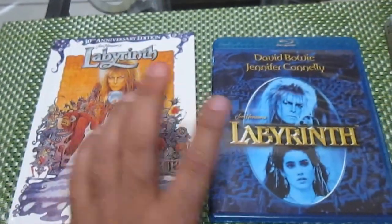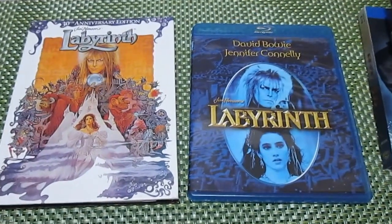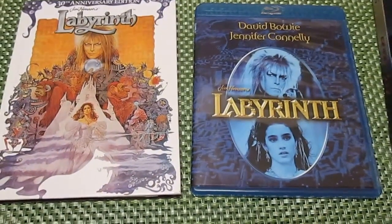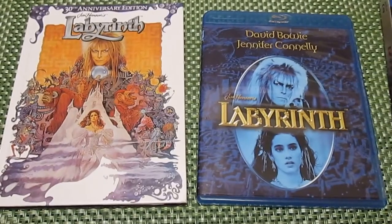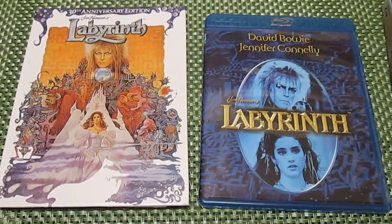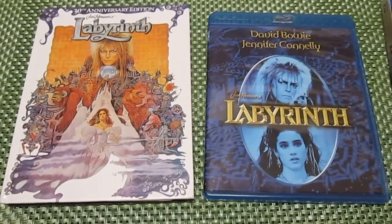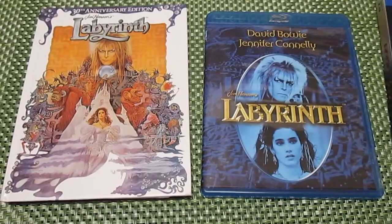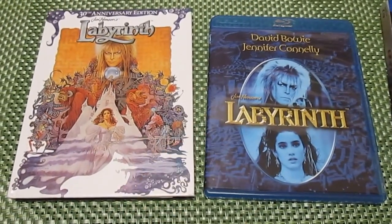And the special features that were ported over from the previous release. In fact, I have this one also on DVD, and I have 3 copies on DVD, all of them different editions. This is one of my favorite movies. It's all things to all people. It's a children's movie. It can be enjoyed by adults. It's also a musical, but it's a musical in a way that you enjoy it, because I don't really like musicals. And I know a lot of people also don't care for musicals, really like this movie.